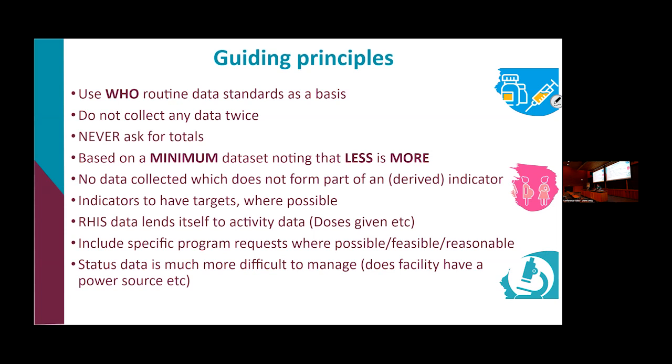Do not collect any data twice. If you collect it weekly, do not collect it monthly. And it goes the other way around. Never ask for totals. Never put a column called total on a form. 5 and 5 always makes 50, makes 80. So which is the wrong figure? It's not necessarily the 18.